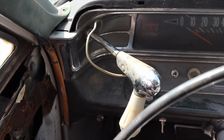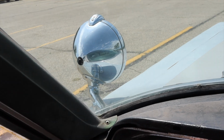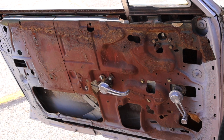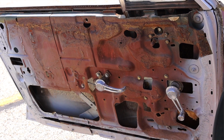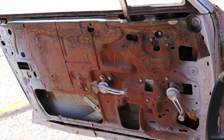Off to the left, we do have a spotlight slash searchlight. Very, very cool part of the ambulance. And moving on to the door, not much left of the door card. However, you would have cranks for the smoker's window and the regular window, and some type of door card. However, this has lost it in the last 61 years, which that's okay.